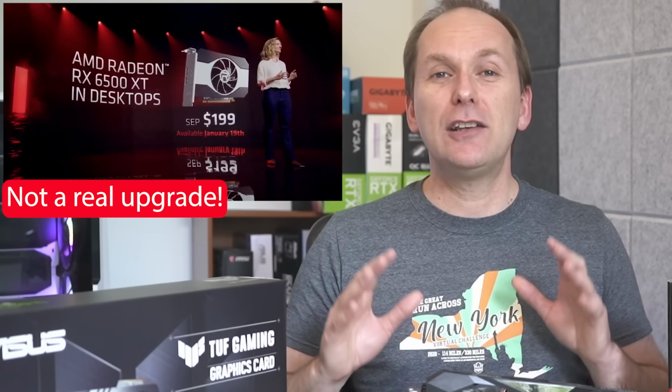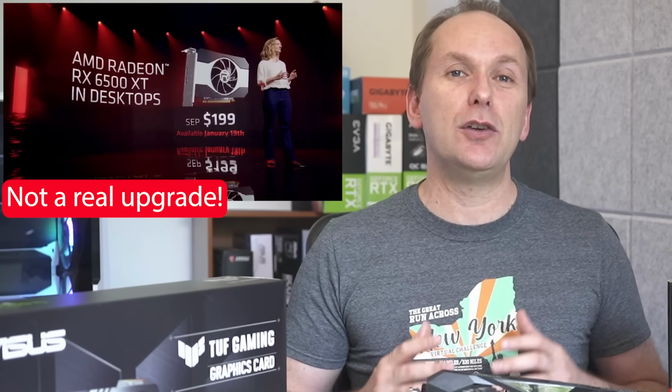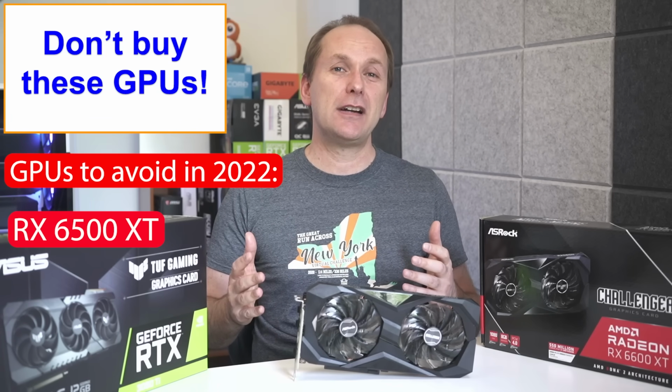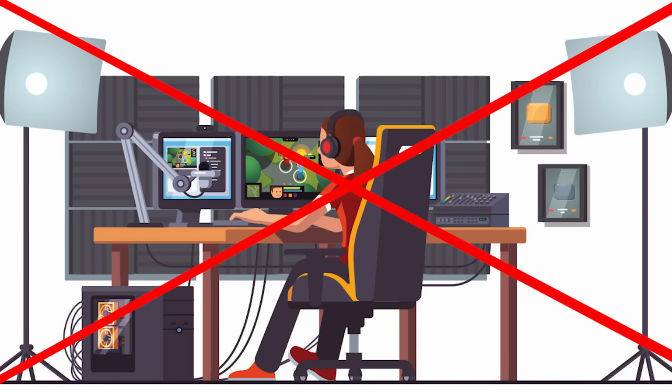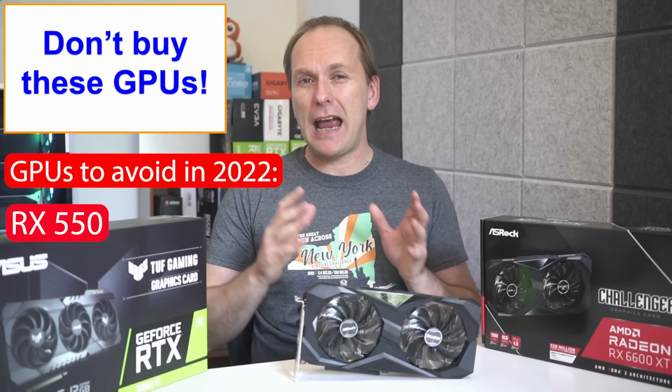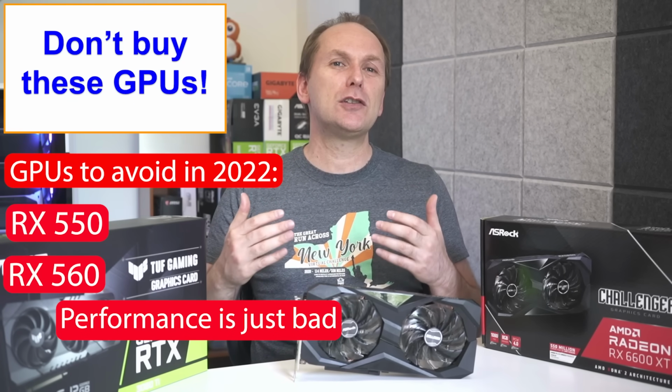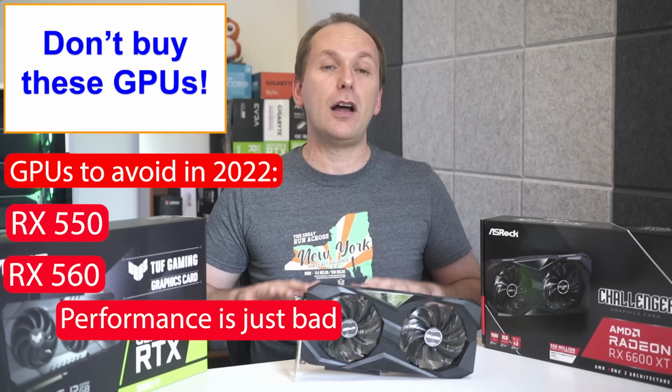While it runs okayish on a PCIe Gen 4 system, it certainly isn't an upgrade for anyone using a PCIe Gen 3 system, which is probably going to be a lot of you. And the 6500 XT lacks media encoding, so forget recording gameplay or streaming on it. I would also avoid the RX 550 and RX 560 because, similar to the GTX 1650, the performance is just too low, unless they fall well under $100.